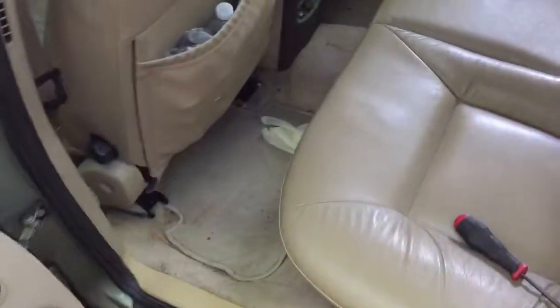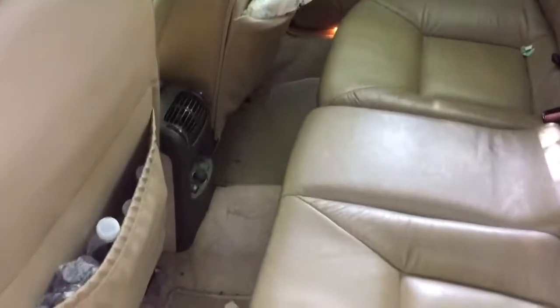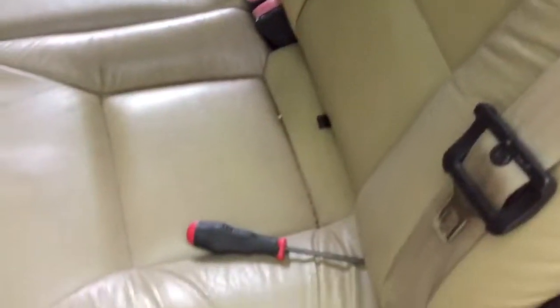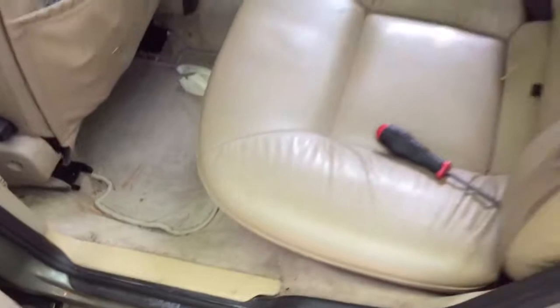The interior is okay. It's mostly dirty. Some of the crap she didn't want, she left in there. Not horribly ripped or torn. Smells a little musty from sitting for so long. But overall, not the worst I've seen.